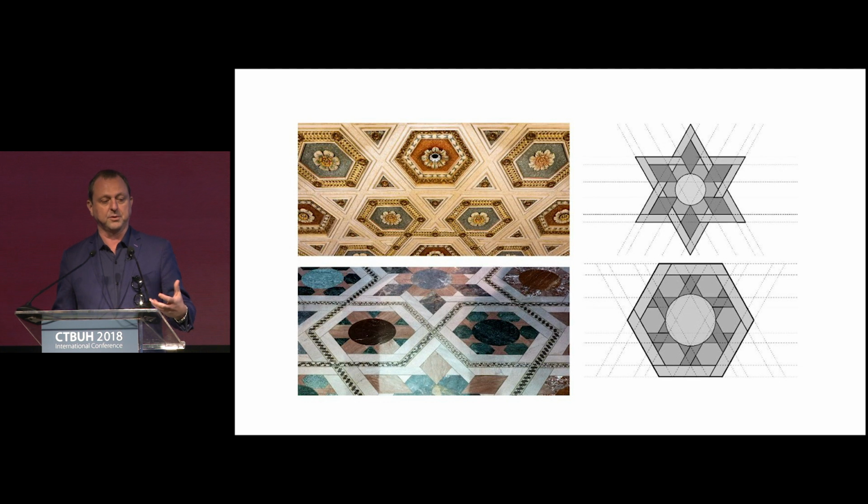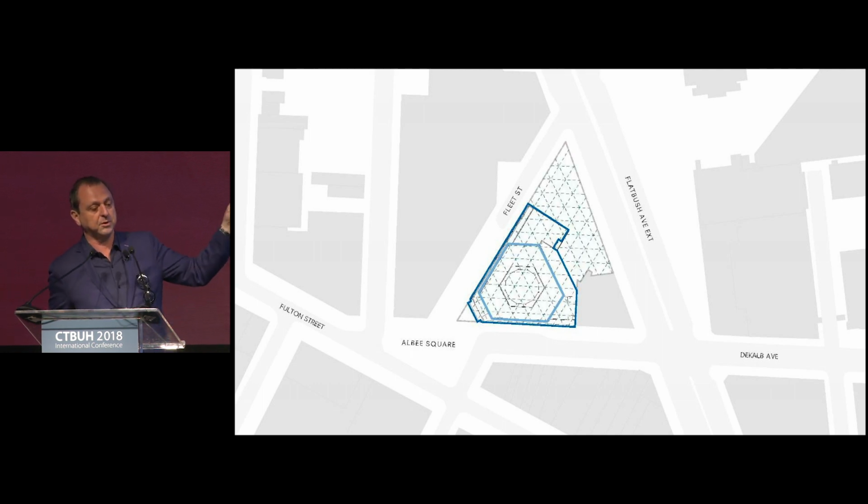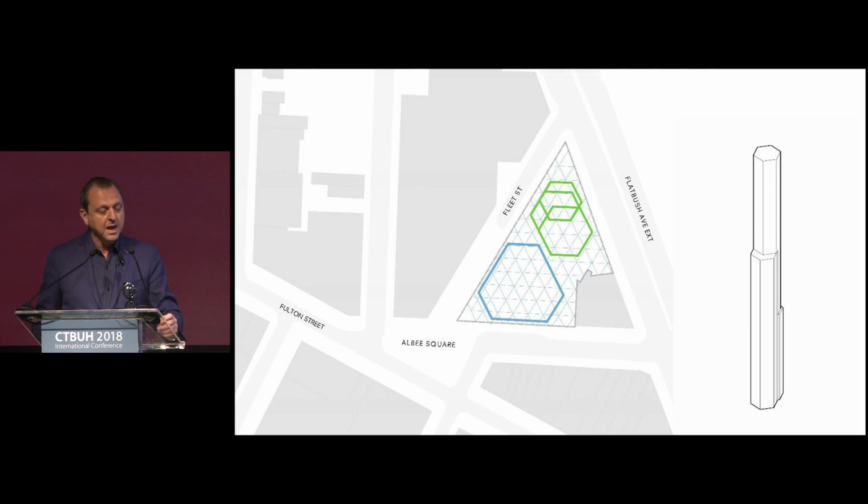the way they dealt with this sort of triangular site was through a series of six-sided stars and hexagons. And why don't we just think of the site in the same way? So the dark blue is the exterior landmark, the light blue is the interior landmark. And we took that triangulation and brought it across the site. And we made a tower that was a series of interlocking hexagons.